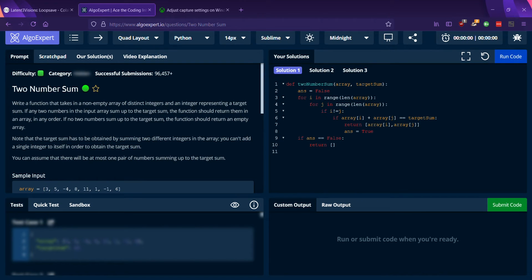Hey everyone, so I wanted to show you something. This is a website called algoexpert.io. The specific purpose of this website is to prepare you for coding interview questions.